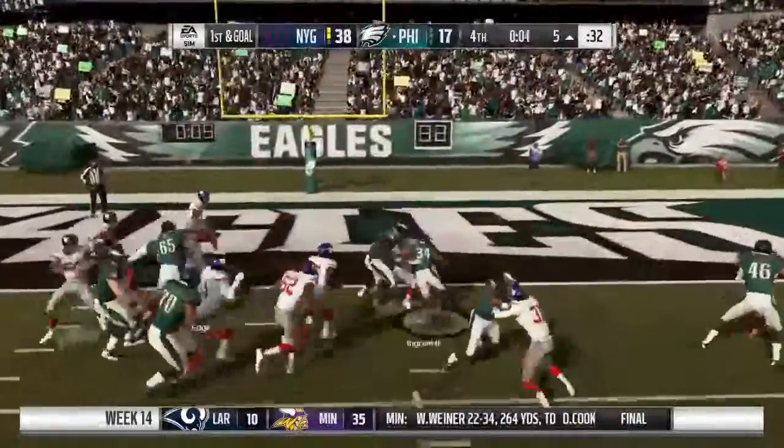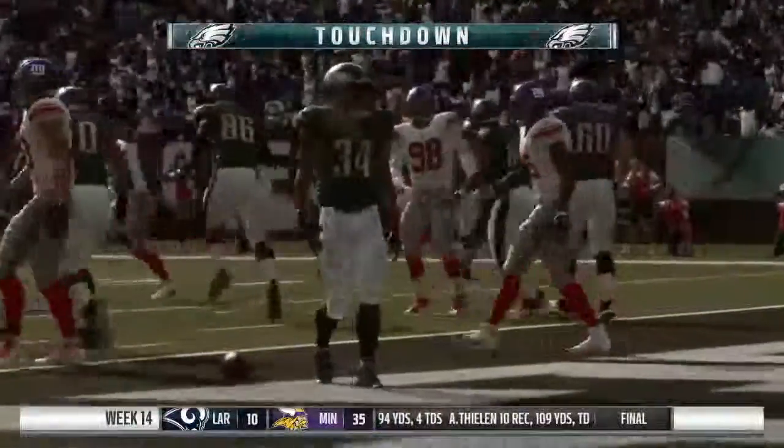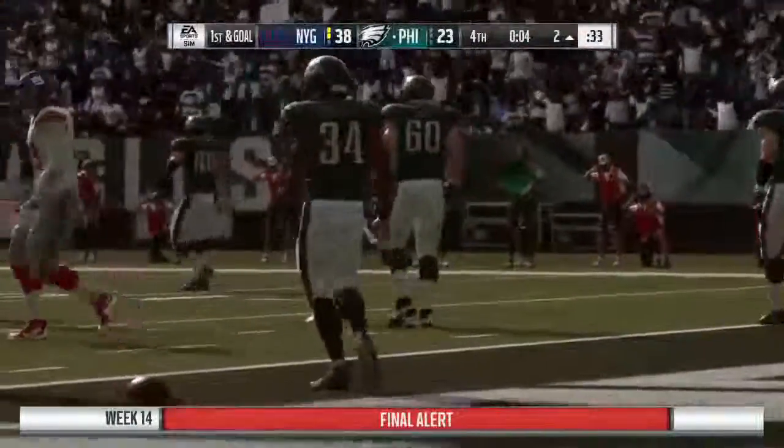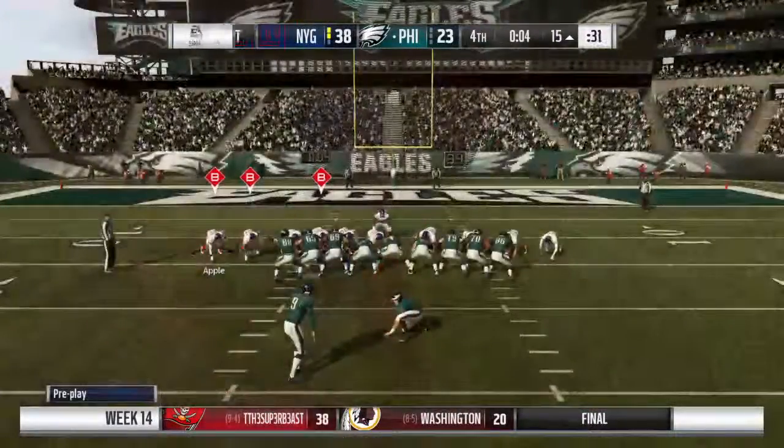They'll run here with Ingram. And he will take this one in for an Eagle touchdown. Mark Ingram, a 5-yard touchdown run. And the Eagles make some inroads here on that deficit.